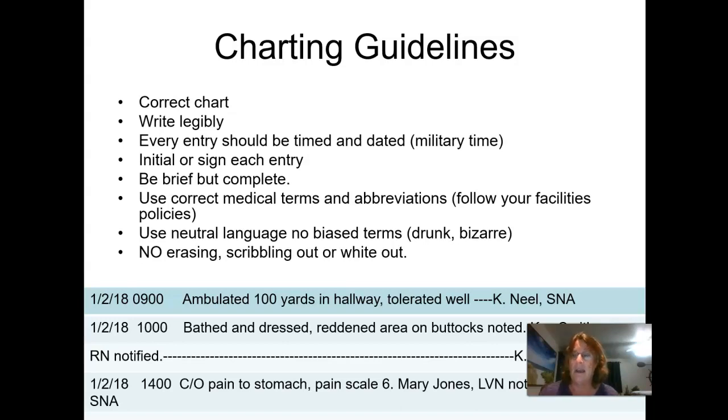I have an entry 2 o'clock. C/O, that's complains of, pain to stomach, pain scale 6. So we will be talking about pain scales at a later date, but pain scale is 0 to 10. 0 being no pain, 10 being the worst pain you could possibly imagine. Where would you rank that pain?